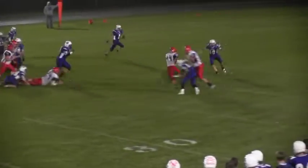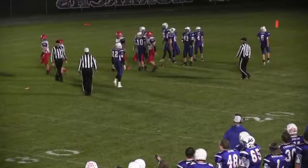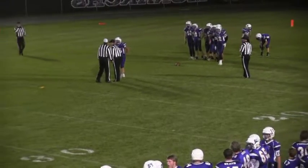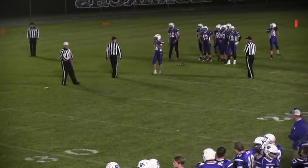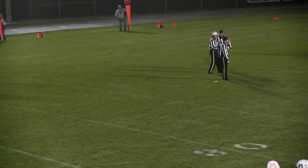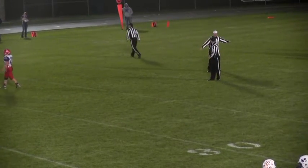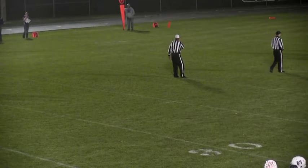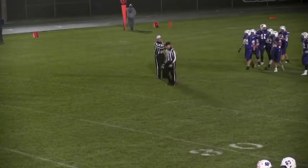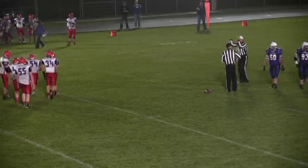Zach Banger on the keeper. Pitch to Hofer. And there's a flag down in the middle of the field. Block in the back against the Patriots. Going to take the ball back out to the 30-yard line where it's going to bring up second down and long.